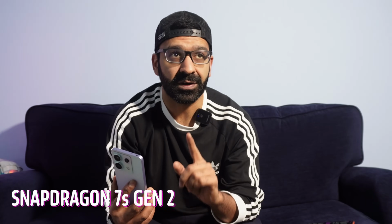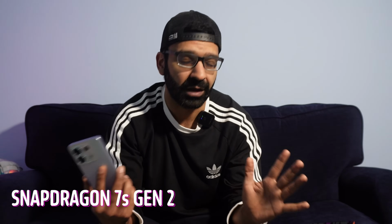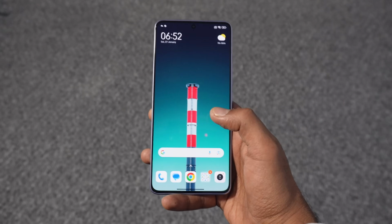Let's talk performance of the Redmi Note 13 Pro. So it's powered by a Snapdragon 7s Gen 2, love the names, and then you get 8GB of RAM and you get the 120 Hz. So those are sort of the highlight features when it comes to performance, but when you combine them all together, what you get is an incredibly smooth, almost flagship-esque experience.